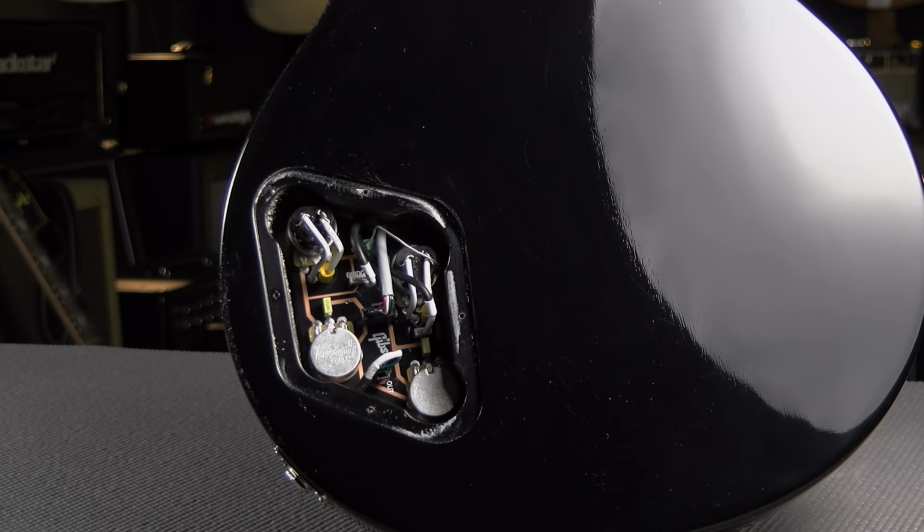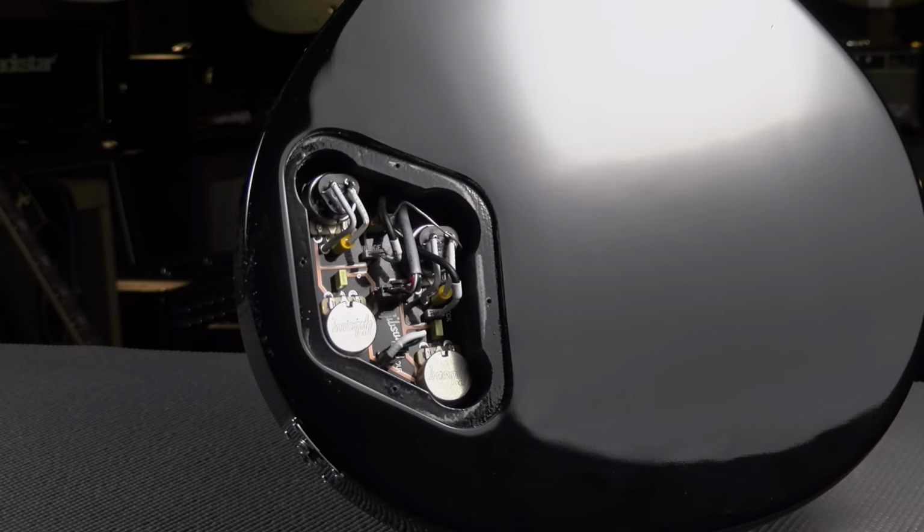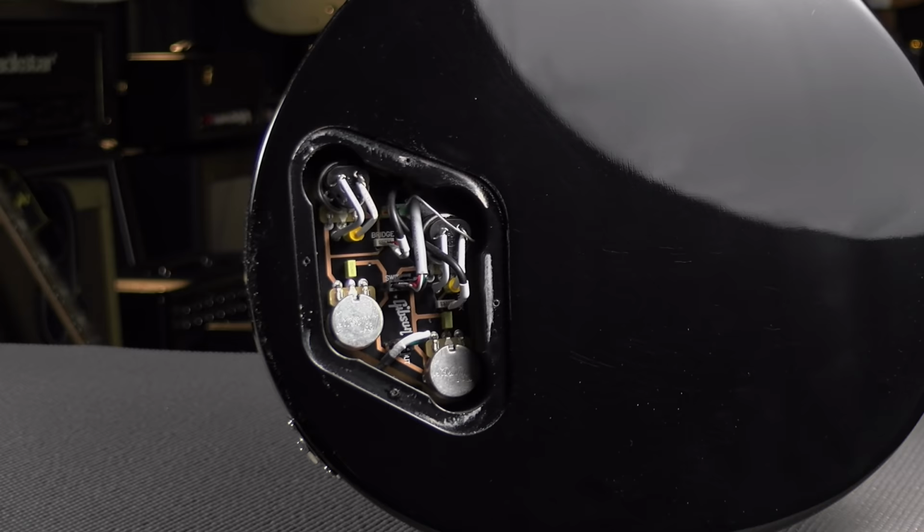That's what we're dealing with there. The PCB. I wouldn't know where to start with that, so.